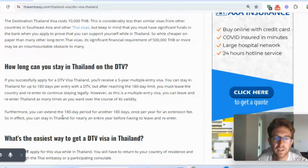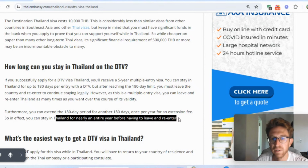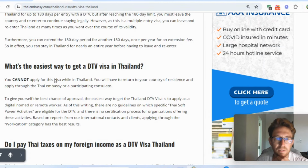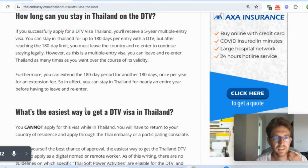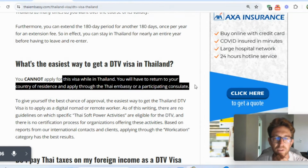You can extend the 180-day period for an additional 180 days once per year for an extension fee. So in effect, you can stay in Thailand for nearly an entire year, 365 days minus 5 days, before having to leave and re-enter, right? And it says clearly right here, you cannot apply for this visa while in Thailand. You will have to return to your country of residence and apply through the Thai embassy or participating consulate.